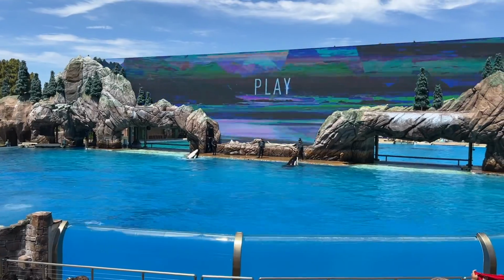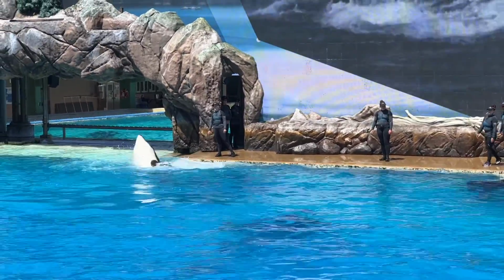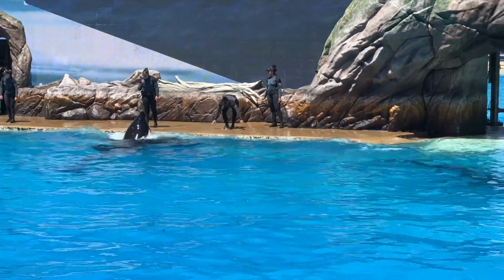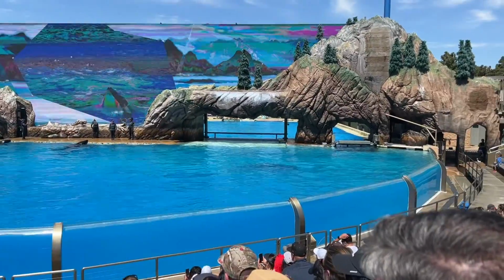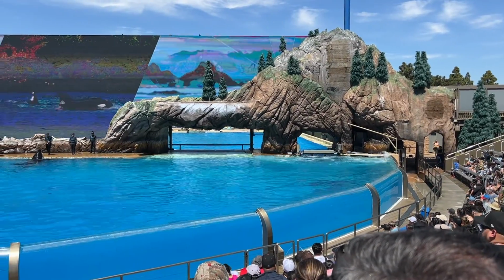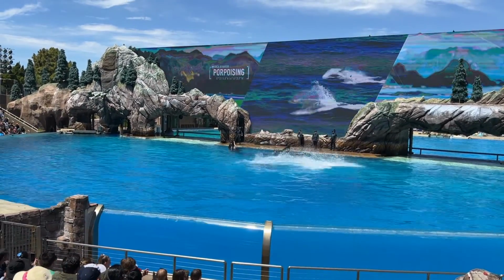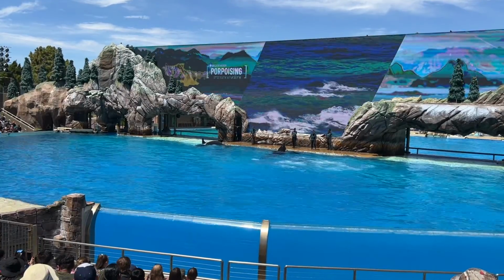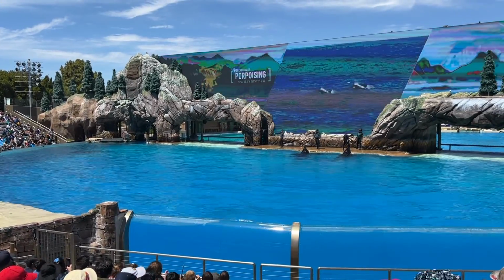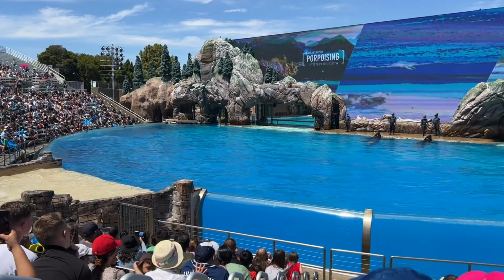Play is an important part of everyday life for killer whales. It's how they teach their young to hunt and practice their skills as they grow. Killer whales are always showing off their playful side, both out in the wild and right here at SeaWorld. Porpoising is when killer whales swim fast at the surface, breaking out of the water just briefly. You can see them doing this when catching a ride away from the boat or when surfing an ocean wave.